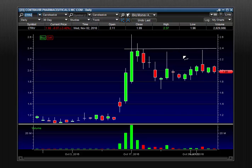So I think eventually this thing is going to ramp up, and if the biotechs start to perk up through that 240 spot, because it has a huge run up, and now it's just kind of trading sideways. So if the sector picks up again, this one is one of the top ones to watch, is CTRV.